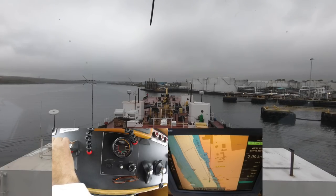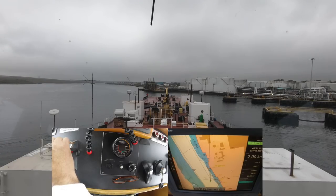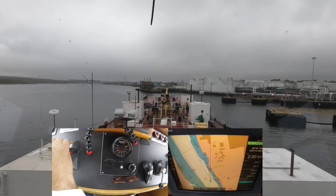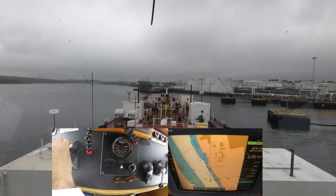So now, because of that, the tide is coming. Your bow's all the way past the first pier now. I can see down the dock there. Okay, very good. Now, I can watch that for now.